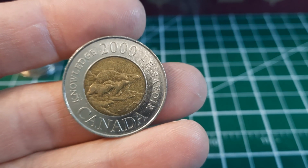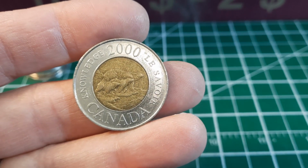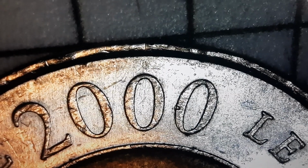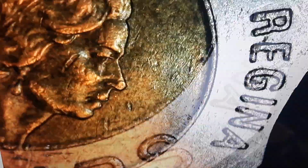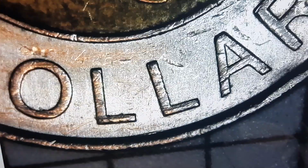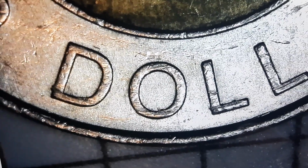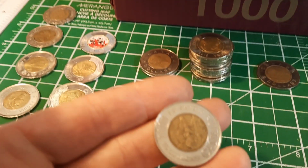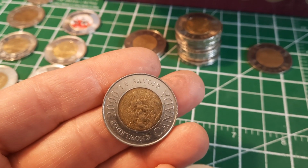Roll 11, we've got another 2000. We're going to check it. Is it possible we got the trifecta of varieties? Let's check it out. All right, that would have been great, but it's not going to be. There is no die chip here on the base of the 0. So we didn't find the pedestal 0, but we still could find one of the other varieties. You never know. Not the pedestal S and not the pedestal D. It's the standard 2000 Knowledge. But keep on looking because that's going to be out there somewhere. We know it. I've found one before.